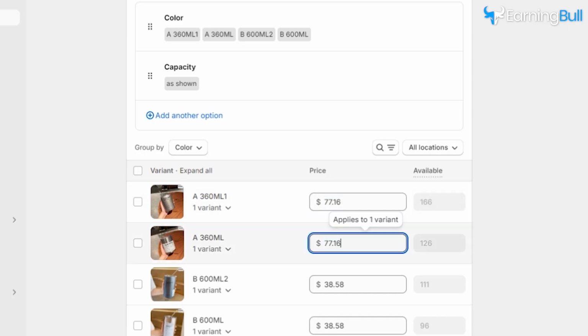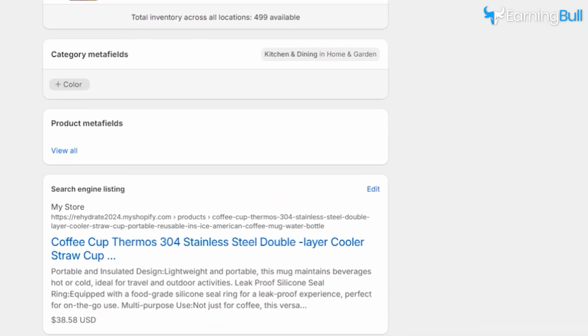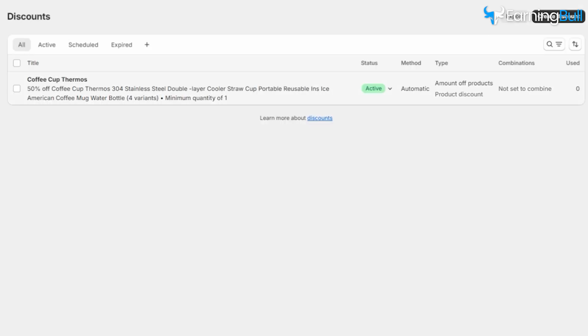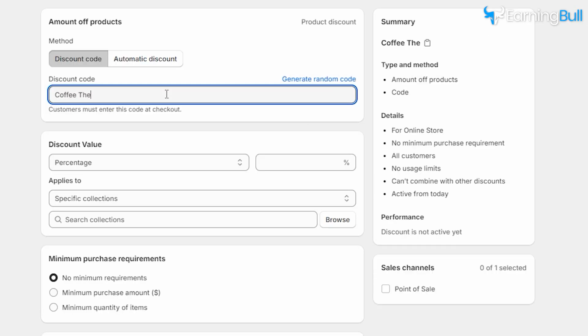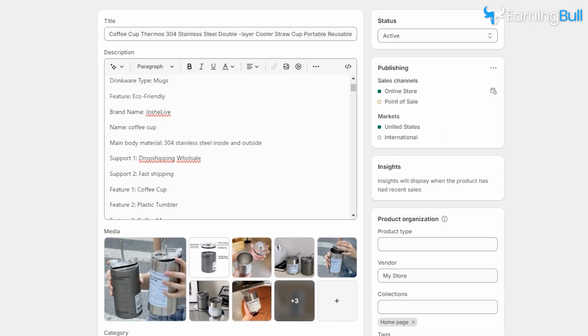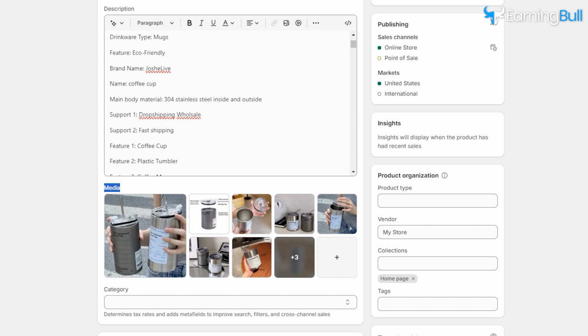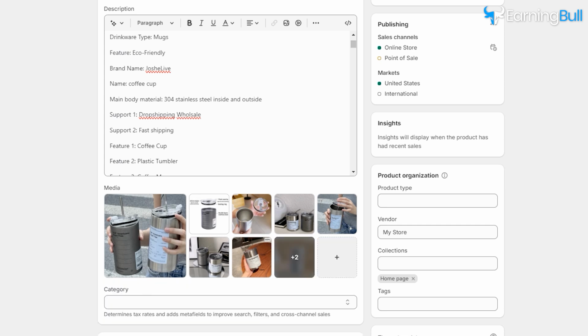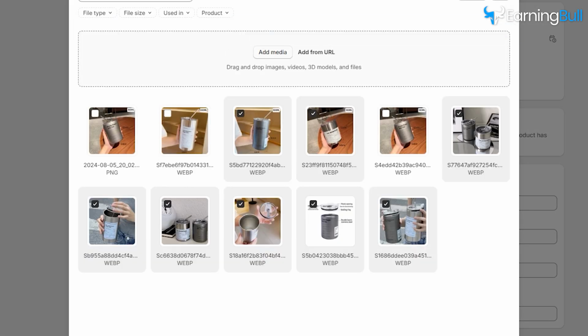All you need to do now is enter the price here and double that amount. This is a great strategy because every time your product shows up, your potential clients will see that it's 50% off and they'll believe you're making them a good deal. If you head over to the media section, you might see some photos related to your product, and it's up to you to delete the ones you think don't work. And you can go a step further by uploading your photos.